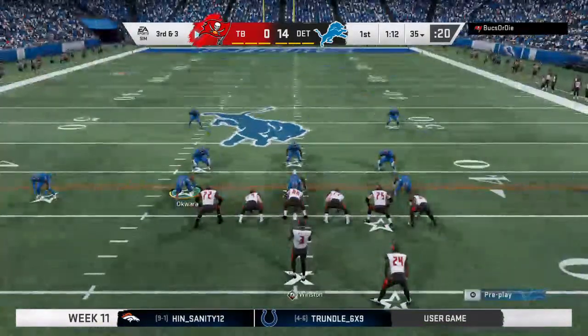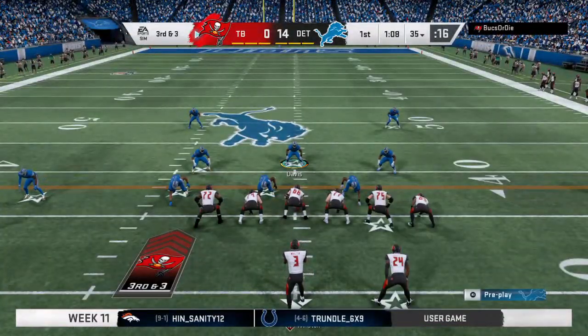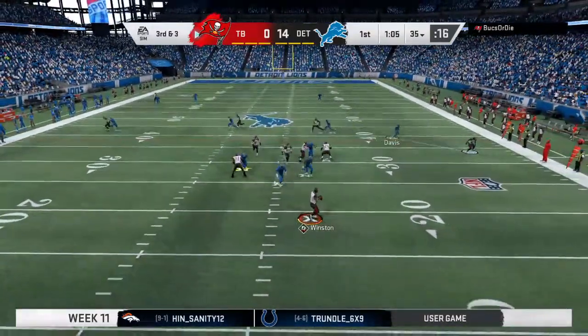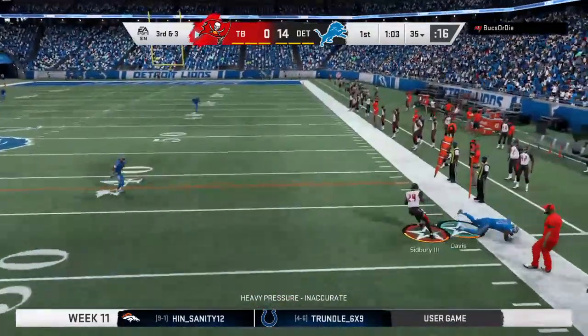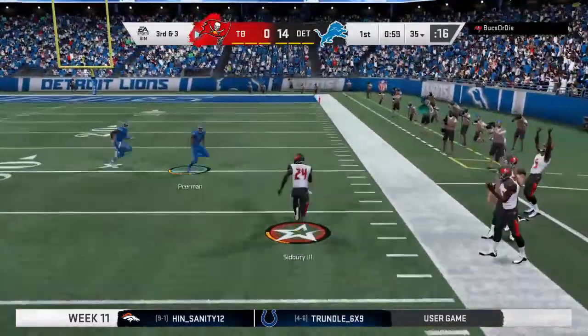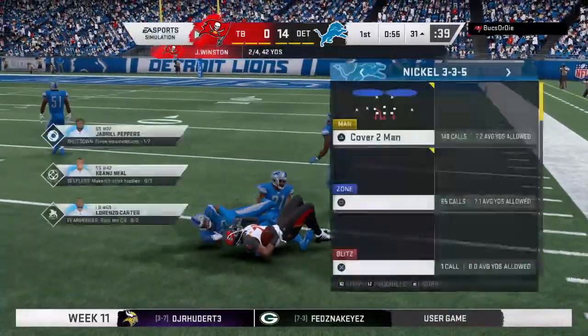For the Lions, an extra DB in the game now here on 3rd down. From the gun, Winston. And he's got his man out of the backfield. That's complete. And he takes this one down almost all the way to the 30.